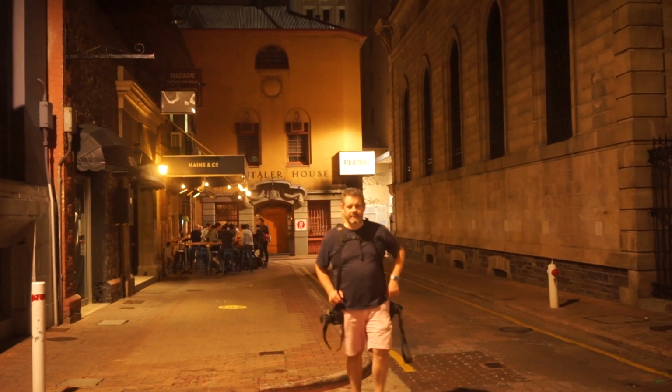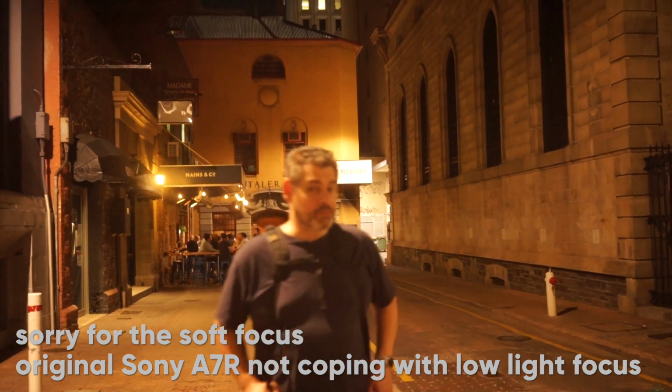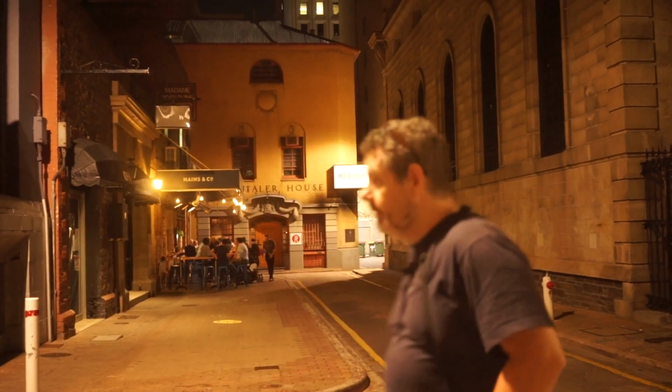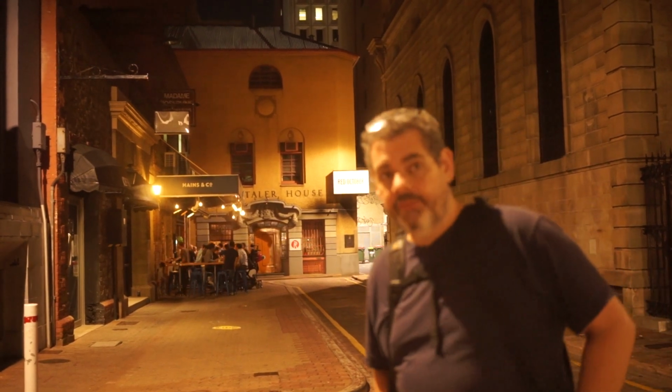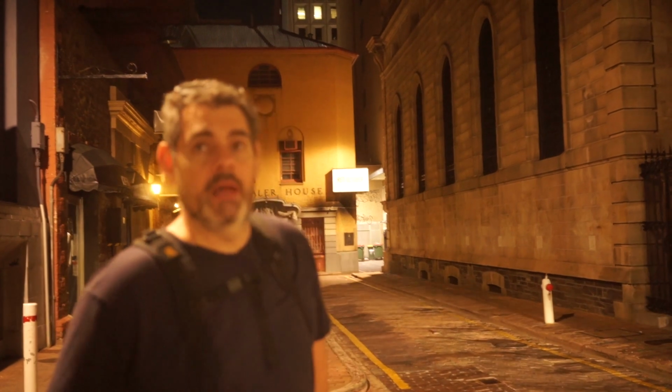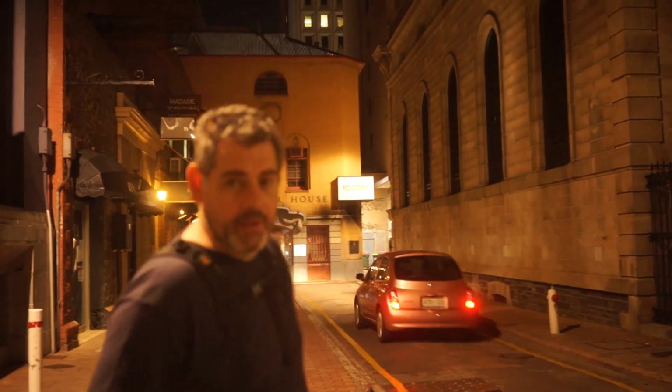So it's 11:15 here in Adelaide town, or as we like to call it, Radelaide, and we're down some of the beautiful laneways that we can find here in Adelaide. And there really is some very, very beautiful architecture that I'm enjoying very, very much. Anyhow, we'll keep heading into the night.